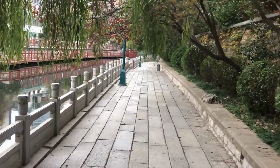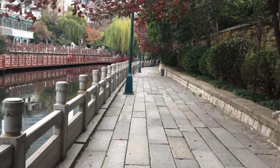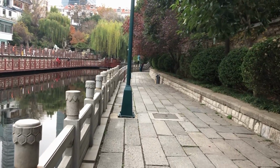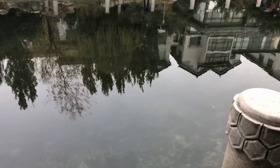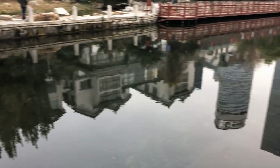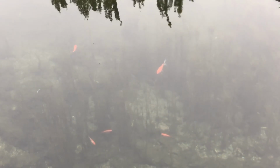Today I'm taking a walk near our moat. This city still has the moat, the river that protects the city. And the water in it is actually quite clean. I will show you here. As you can see, you can see right through the water to the bottom of the moat. And in some areas, you can even see wild koi fish just swimming there.